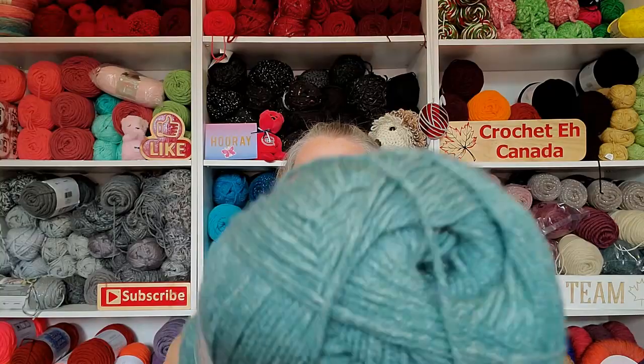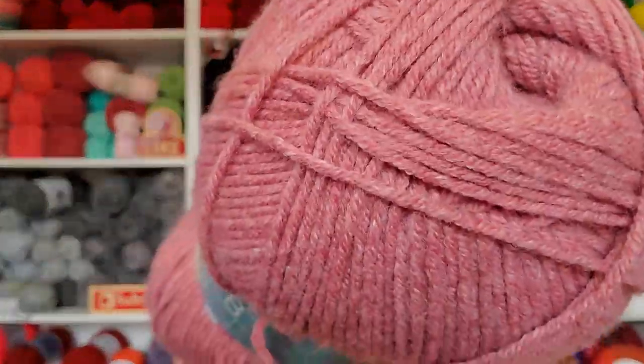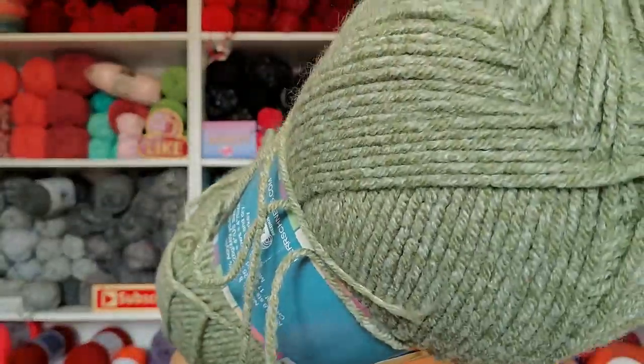This just makes me squeal. Oh, look at this. Look at this color. Like, seriously, how can you not like this? Oh, and they're actually coming up pretty true to color on camera.